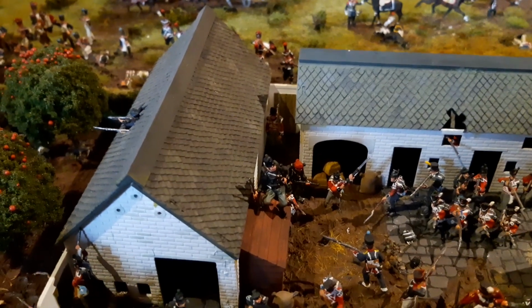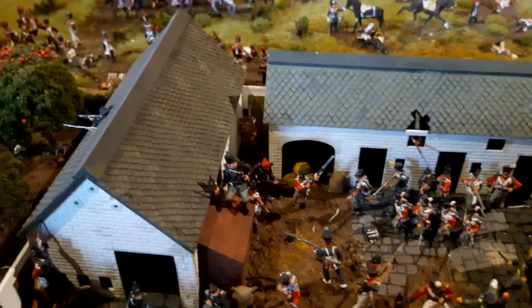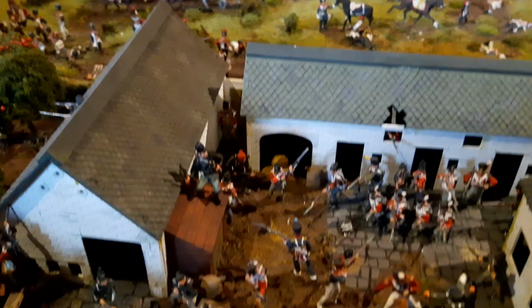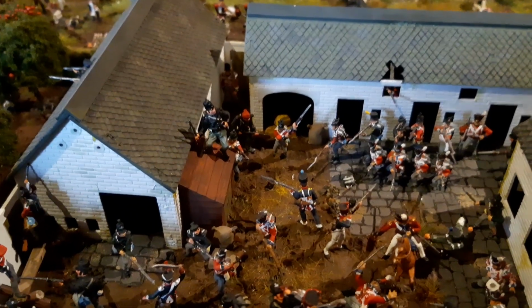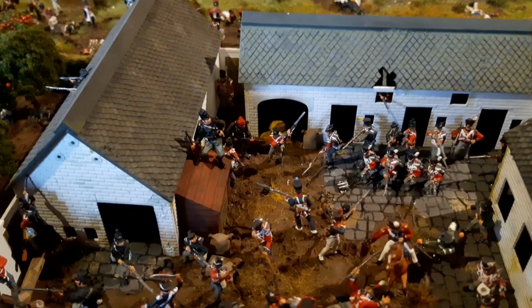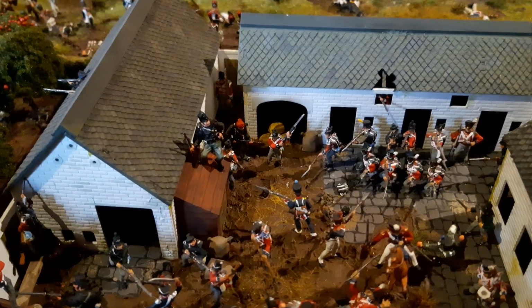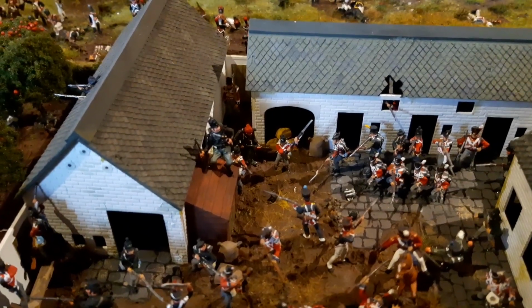First of all, if you look carefully, you can see I've got a rifleman there. He's in the process of climbing on the roof of the barn. Obviously the French have broken into the gate, which actually happened, and they fought hand to hand with the troops inside on the cobblestones, eventually to be pushed back and the main gate shut. And he's turning around as he realizes the French have broken in.